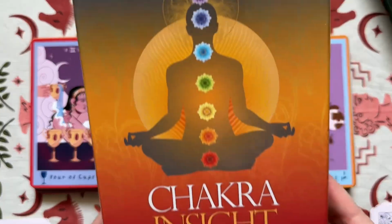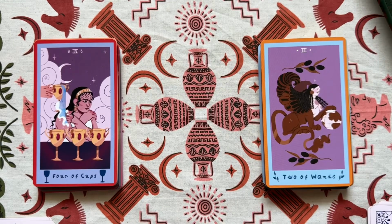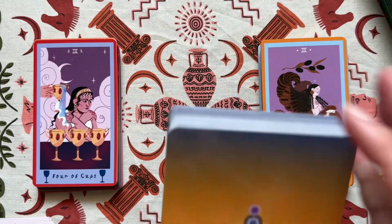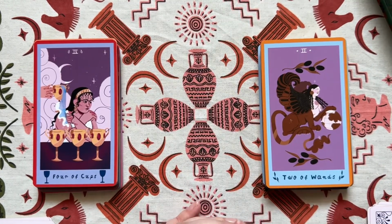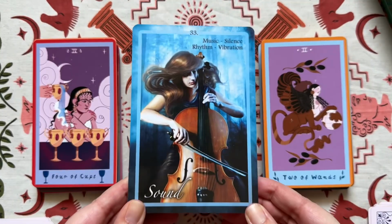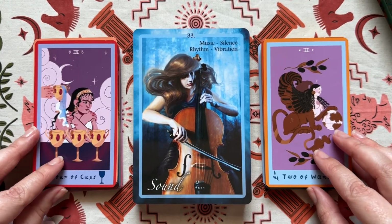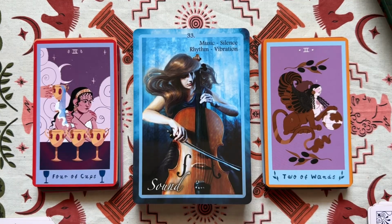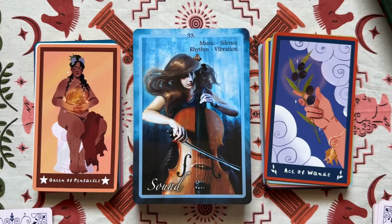Next on the list, we have the Chakra Insights Oracle. I have no idea how this is going to look, guys. Like, absolutely no clue. This could be pretty icky. Here are the backs. Oof. I mean, the blue is pretty matchy, but the art style right off the bat, I'm like, okay, this isn't gonna work here.